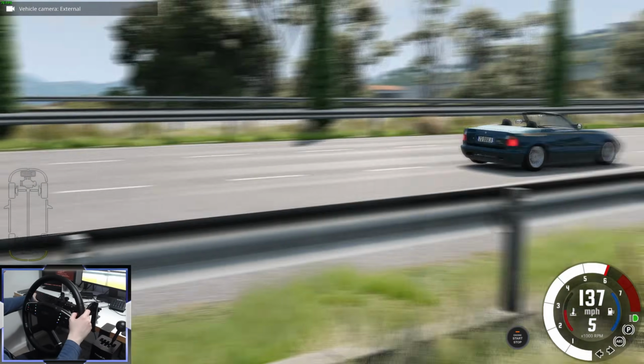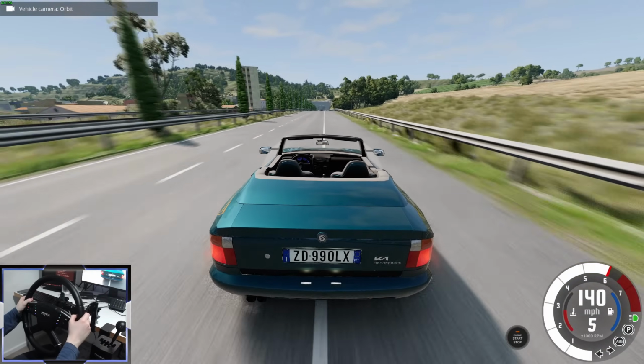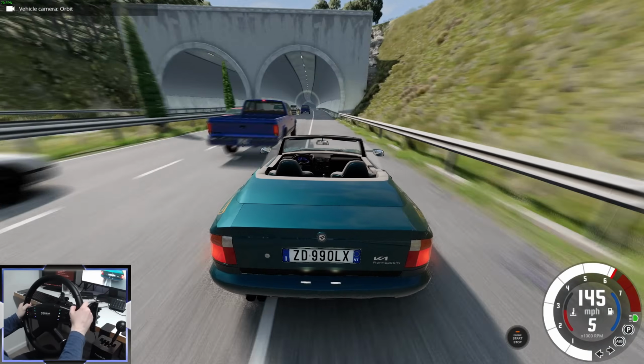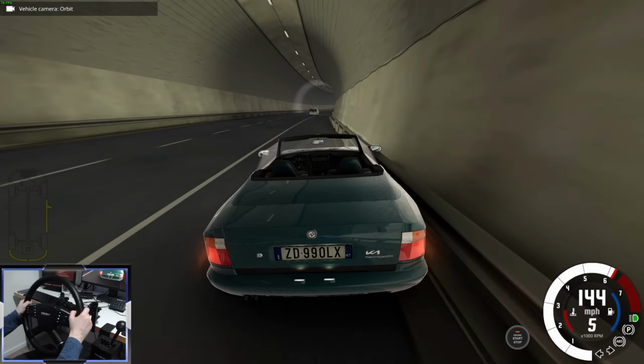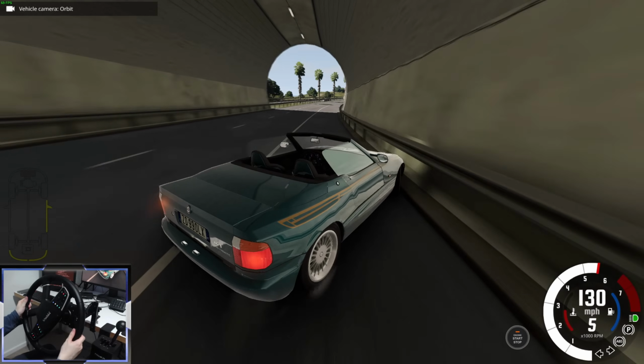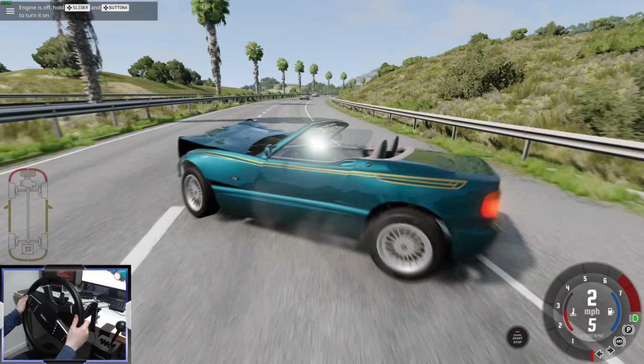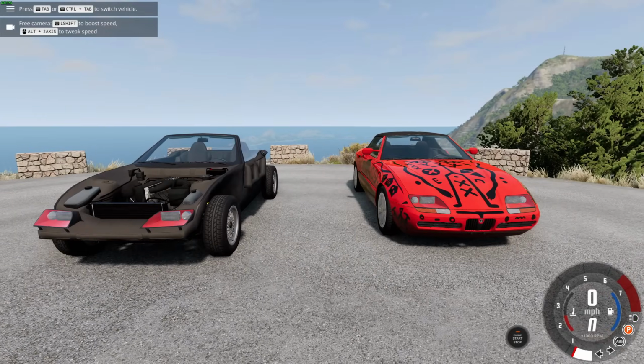We're entering the tunnel now. Pretty fast section, but we have to slow down before the end of the tunnel. There's 140, 145. I reckon this is about 155 mile per hour top speed. That was a huge drift, and we're spinning out of control. And we're wrecked.